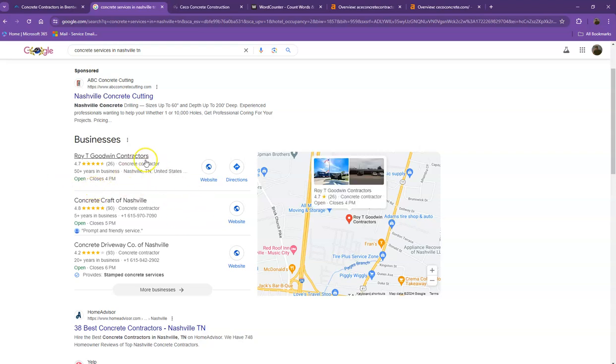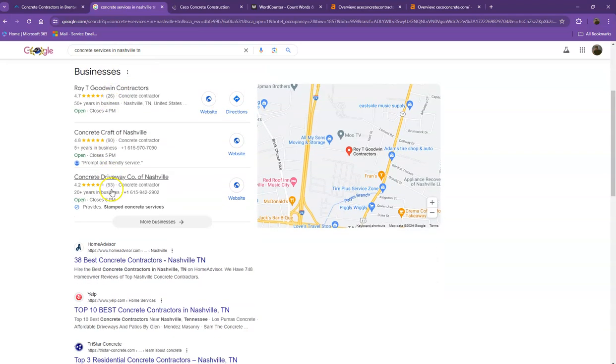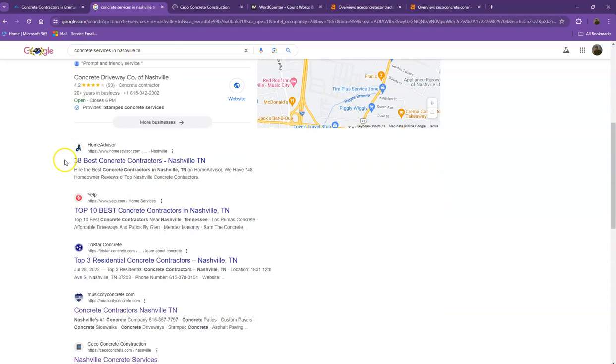This right here is what we call the map pack. And of course, this is something you really would like to be on, since these are the ones that get a lot of attention, a lot of traffic, and are easier to find. One way for you to be here is to have a Google My Business profile, where you'll enter as much information as possible, like the company name, phone number, email, company address, hours of operation, photos, and so on and so forth. Also, if you add that same information into as many directories as possible, like Yelp, Yellow Pages, and Angi.com, that will really help you appear in the map pack faster.